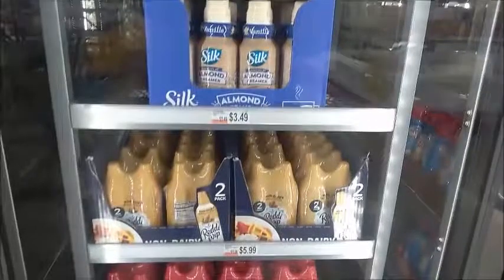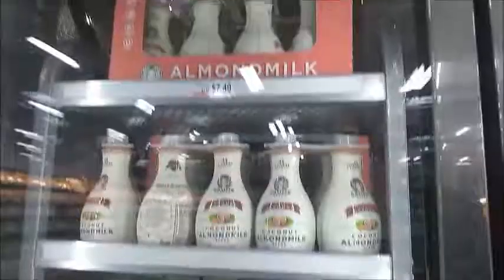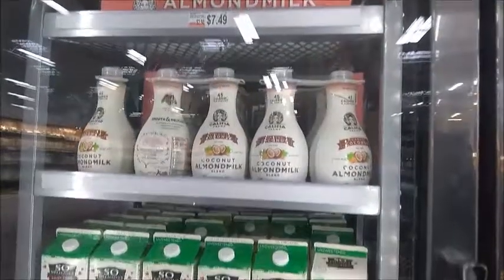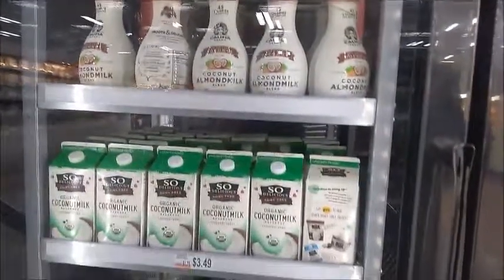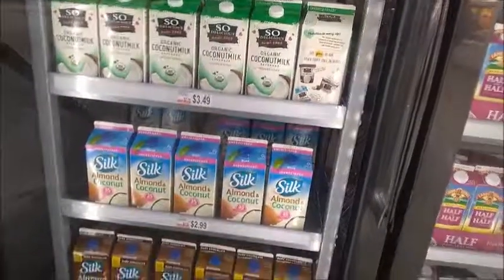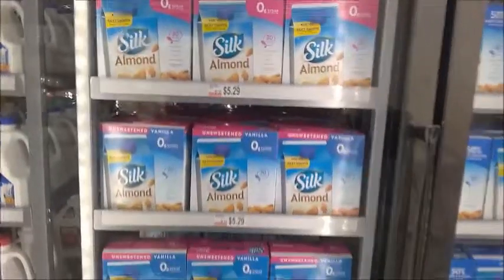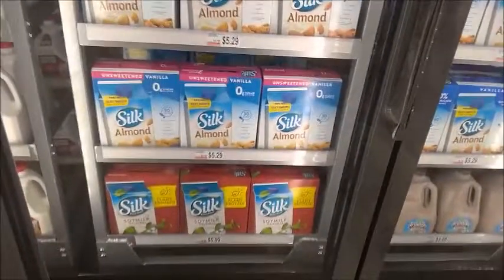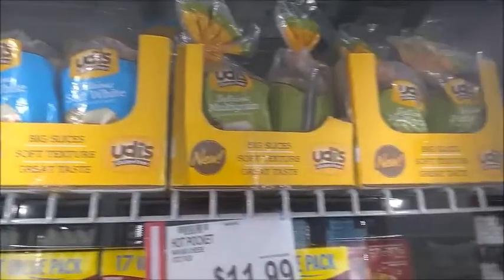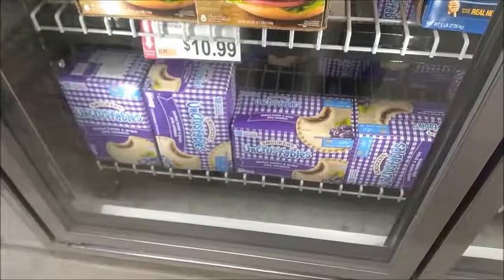We got some Silk creamer and some vegan... Yeah, I can't think of it. And here we have some different types of nut milks and soy milks. A really good selection. There's some chocolate down there too. Some more Silk almond milk. Some vegan butter. This is really good for a brand of bread. Some Uncrustables.